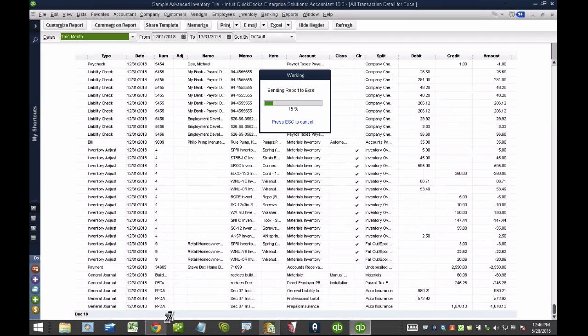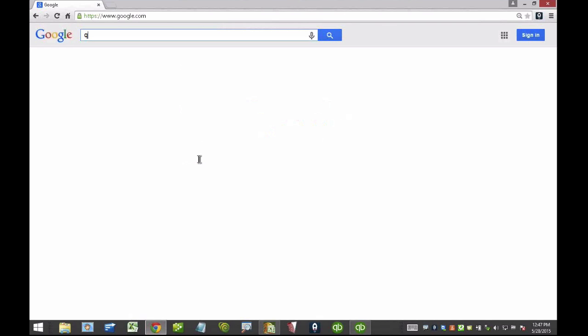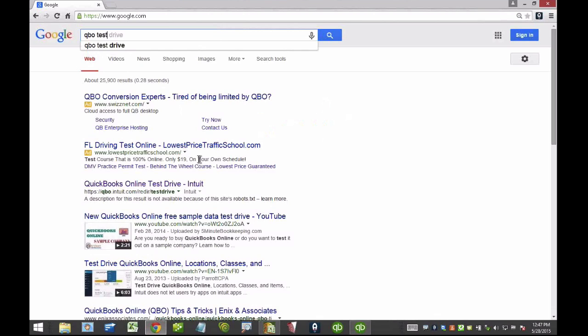And while that does that, I'll take advantage and go over to QBO real quick because people also had questions about how to get the information from QuickBooks Online into Excel and how is it different. And unfortunately, it is significantly different. So I'm going to type here QBO test drive. So I just go to a random sample file to extract some information. And that's typically the best way to play with QuickBooks Online, right? Just go straight to the test drive there.